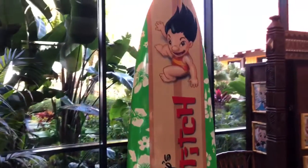Okay, so Ohana has breakfast, and Lilo and Stitch are there. Mickey and Pluto are as well. Yeah. And so it's breakfast food. You've got Mickey waffles. There is Tonga toast. We'll talk about Tonga toast in a second. Then in the evening, that's really my favorite.